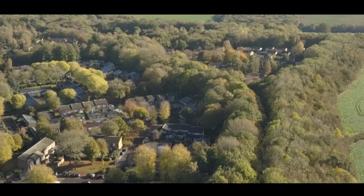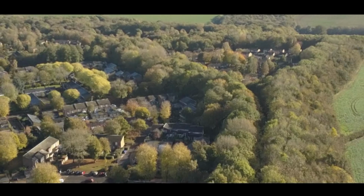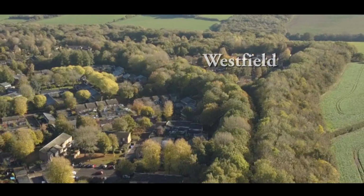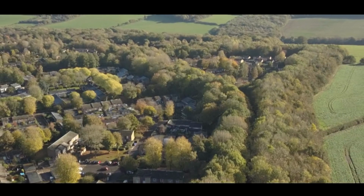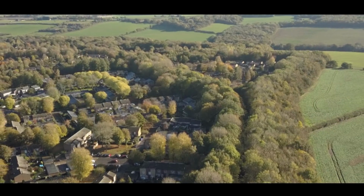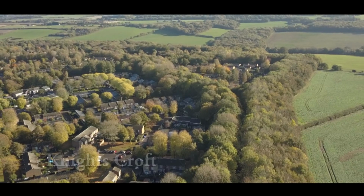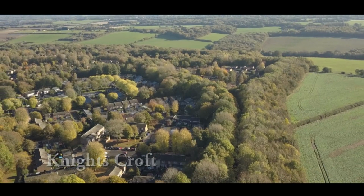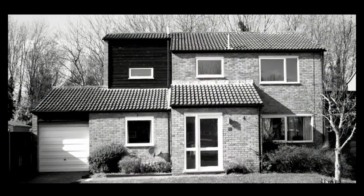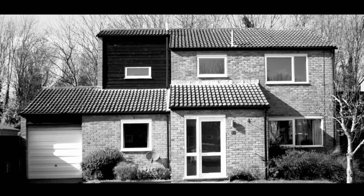Of course, the whole area is steeped in history, starting from the Roman villa, which is at the back of Westfield, I think, somewhere. And you'll see it marked on the Ordnance Survey maps. In the mid-70s, one job I had was to help mix the concrete for the floor screeding to go into, I think it was number 3 Westfield, which was the house that had to be delayed. It was delayed being built because of the Roman villa and the dig and everything around there.